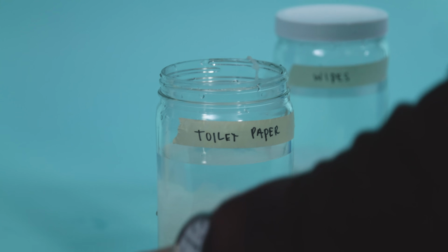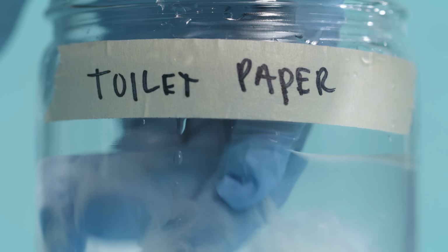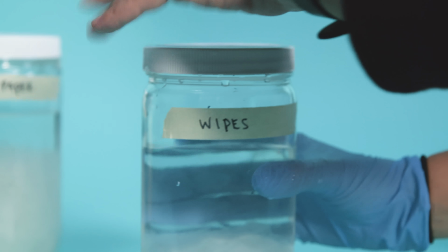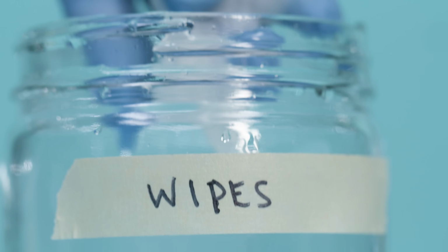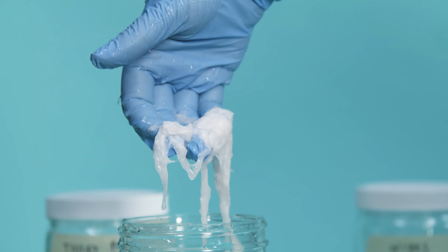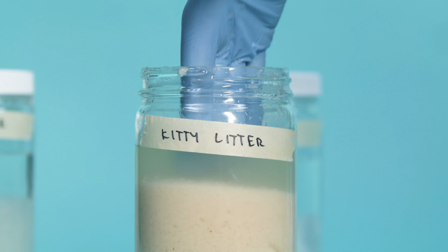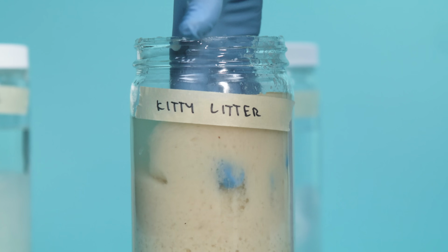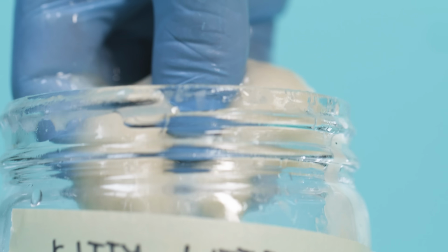Maybe we should start with toilet paper. So this is just dissolved mush. Next we have the wipes. Yeah, pulling out pretty big chunks here that I could very easily imagine getting caught on something. Next, let's do the seat covers. Kind of clumps up in a way that the toilet paper did not. Then we have these cleaning pads, definitely not broken down. And then we have the cat litter. It's definitely sludge. It looks like a pile of sand left. So I don't really know what to make of this.